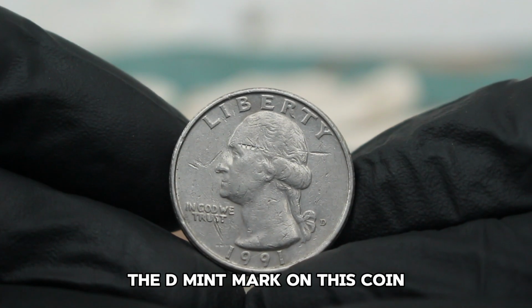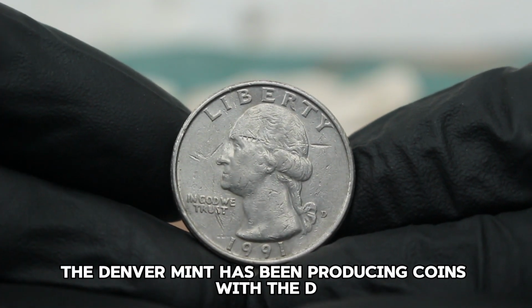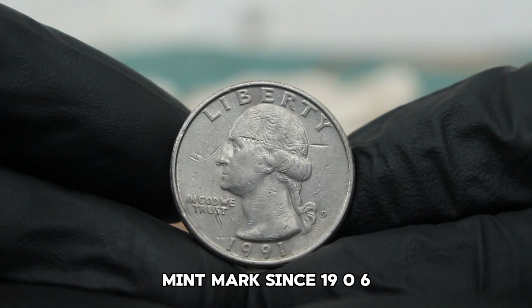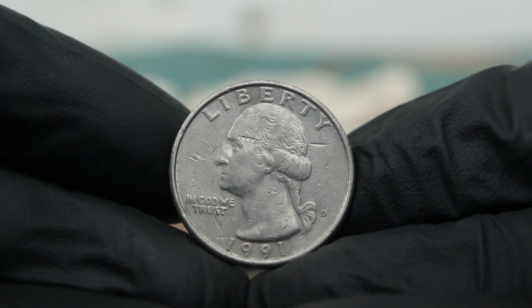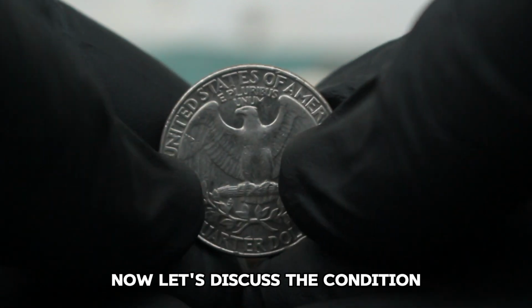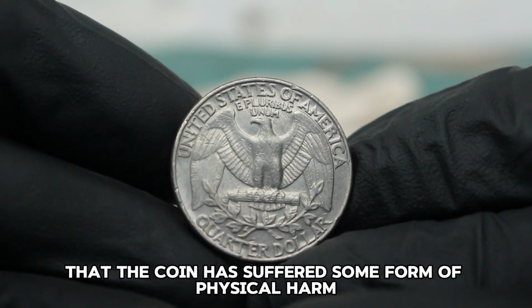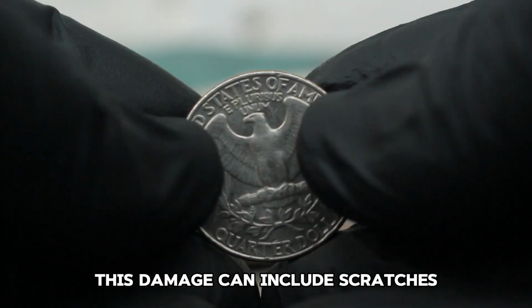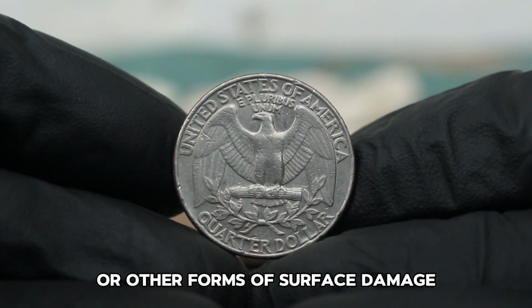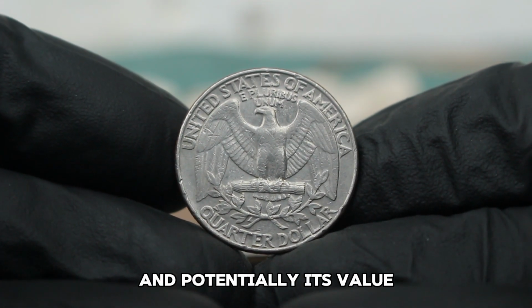The D mint mark on this coin indicates that it was minted at the Denver Mint. The Denver Mint has been producing coins with the D mint mark since 1906 and remains one of the major mints in the United States. Now, let's discuss the condition. When we refer to a coin as being in damaged condition, we mean that the coin has suffered some form of physical harm. This damage can include scratches, dents, bends, or other forms of surface damage that affect the coin's overall appearance and potentially its value.